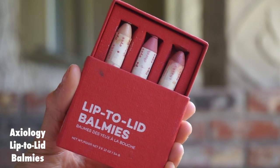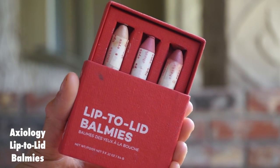Let's keep going with makeup. You all must have heard a lot about the new Axiology Lip to Lid Balmies. I posted about these on Instagram. These were also gifted to me, which was super cool. I just got a little sampling of some shades. I didn't pick them, they just sent them over. I have this trio that has champagne, sorbet, and rosé. Rosé just went down on the ground, and now the video is complete because I drop something in every video.